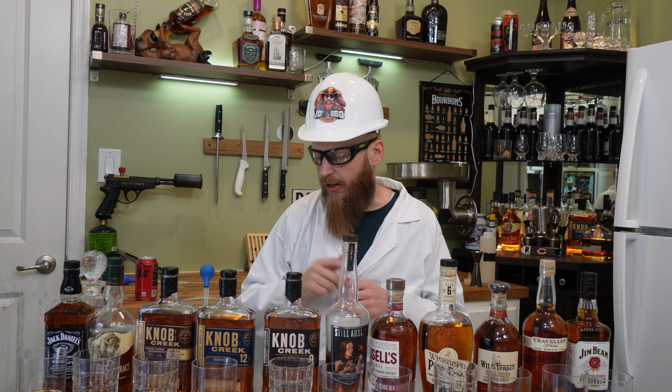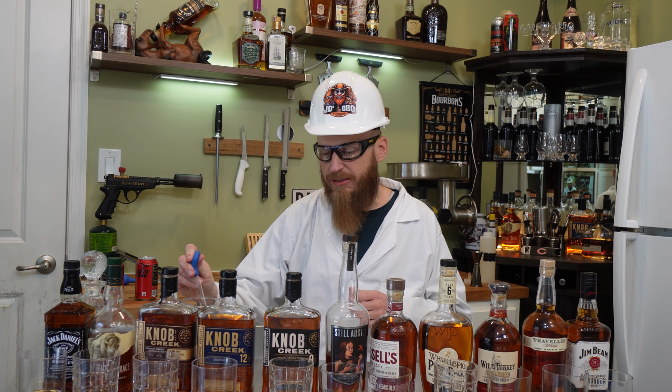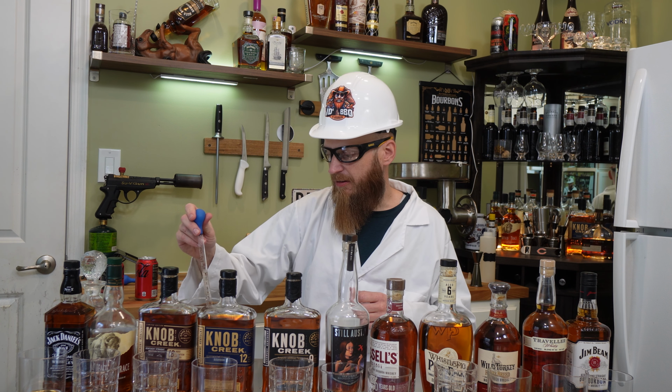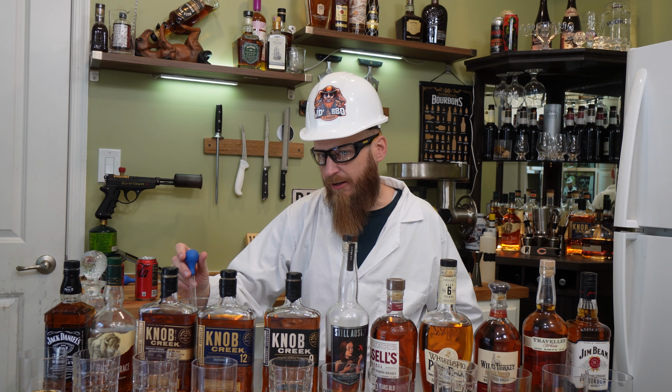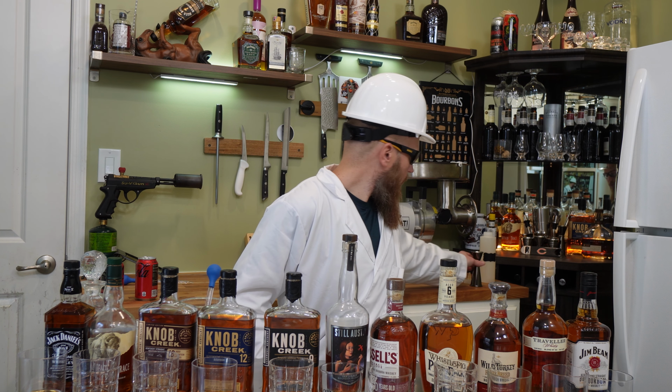Alright, next is the Still Austin. I want to say I've done this one with Coke before, and I didn't hate it. Gonna have to use a jigger on this one.